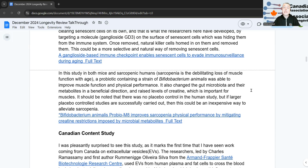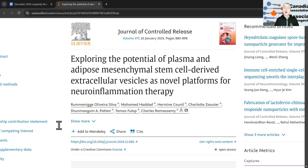And finally, the Canadian content study. Coming from the lab of Charles Ramasamy and lead author Rumonegi Oliveira Silva of the Armand Frappier Santé Biotechnology Research Center, this study looked at using extracellular vesicles to deliver a drug payload to the brain to combat neuroinflammation.